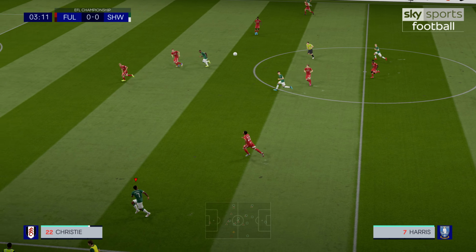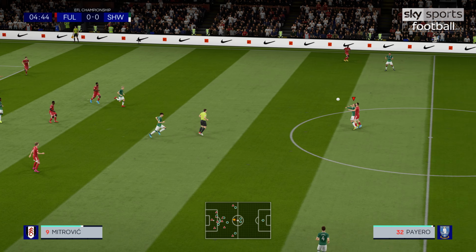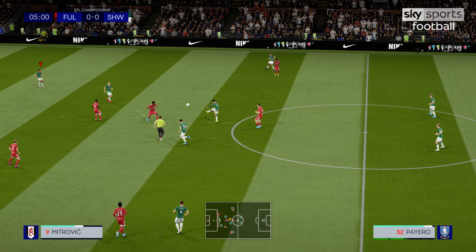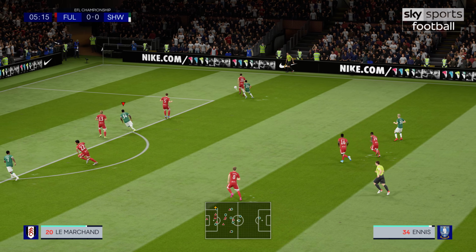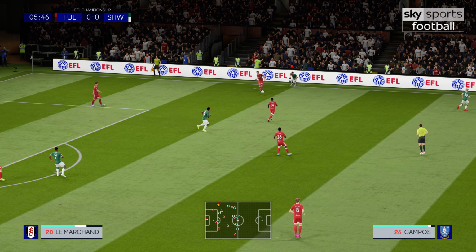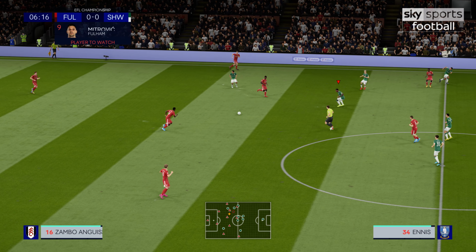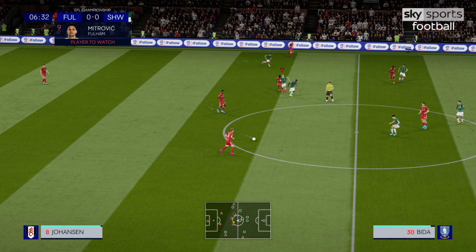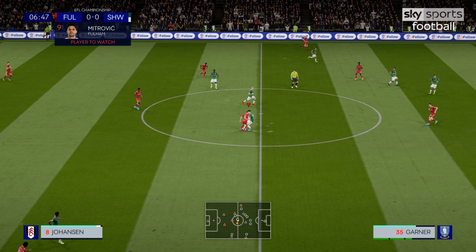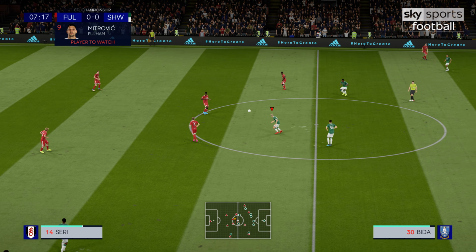That one striker tries the shot here. Fabrizio makes the save, a straightforward one. Now they're looking to get forward from this position. Well, he could be the star turn in this game. Four goals in his last three games. Pretty impressive stuff, you have to say.